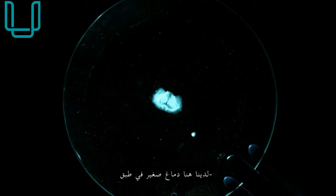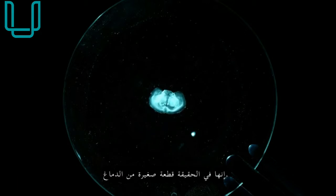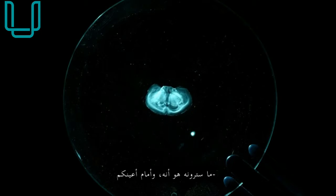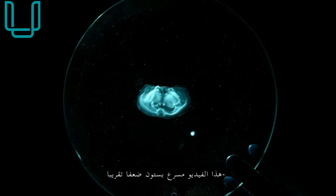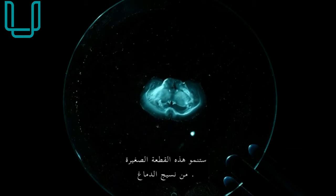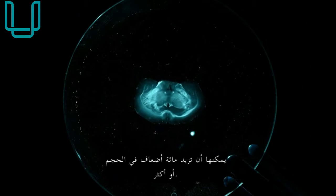We have here a little brain in a dish, a little piece of a brain actually, and we've infused the polymer in, and now we're adding water. And what you're going to see is that right before your eyes, this video is sped up about 60-fold. This little piece of brain tissue is going to grow. And it can increase by 100-fold or even more in volume.